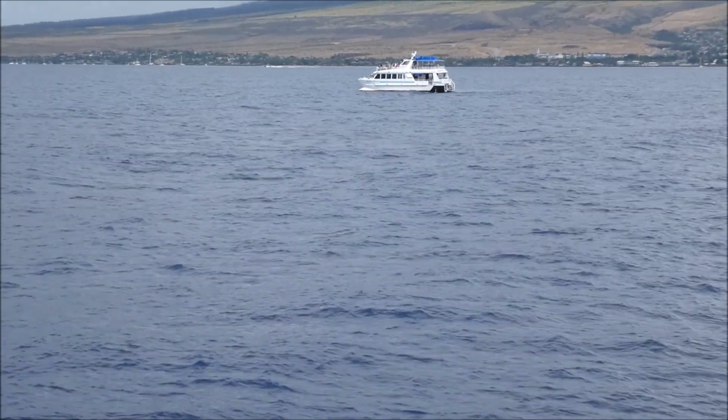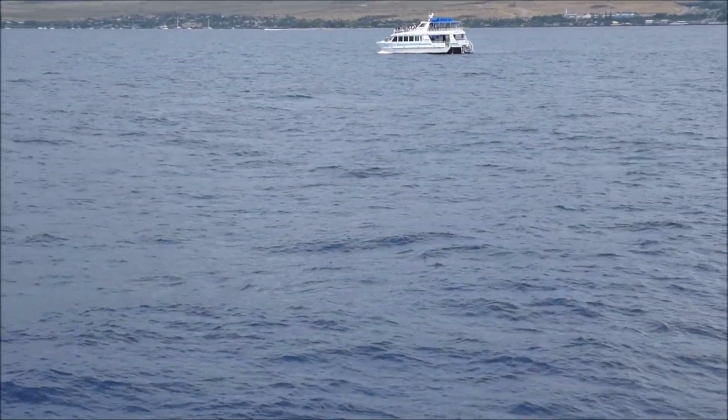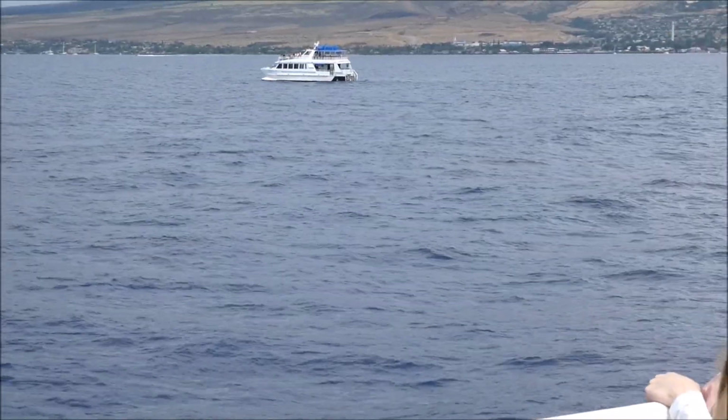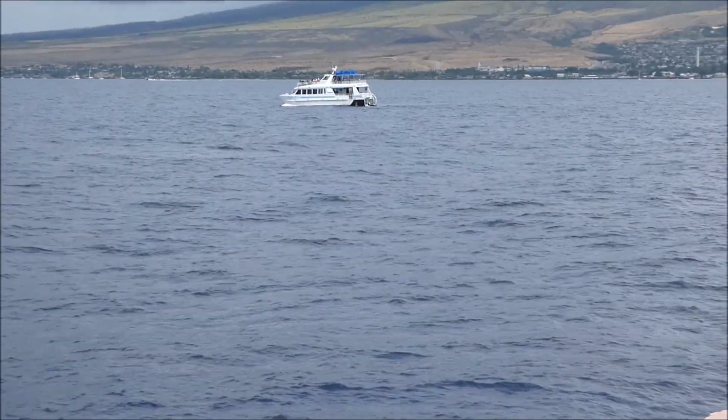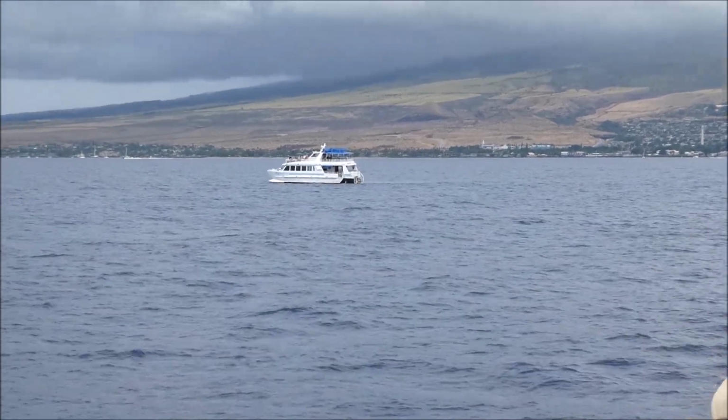But yeah, he's actually coming closer to the boat. We haven't moved. Coming our way. Yeah, he is coming. It looks like he's gonna come right to the stern. And there, past that 100-yard mark pretty much right now.